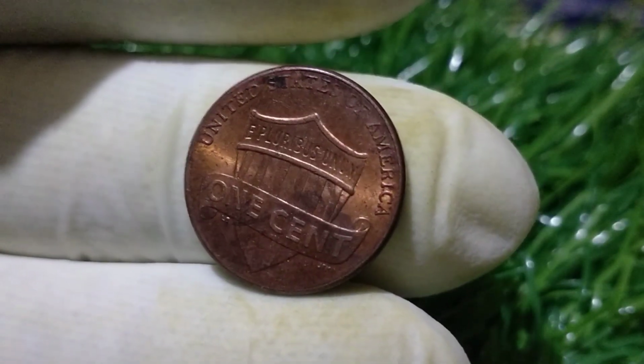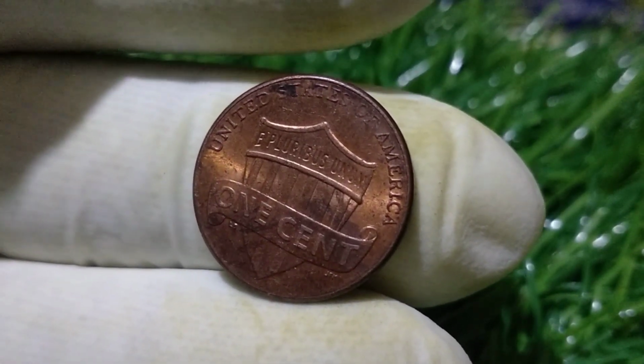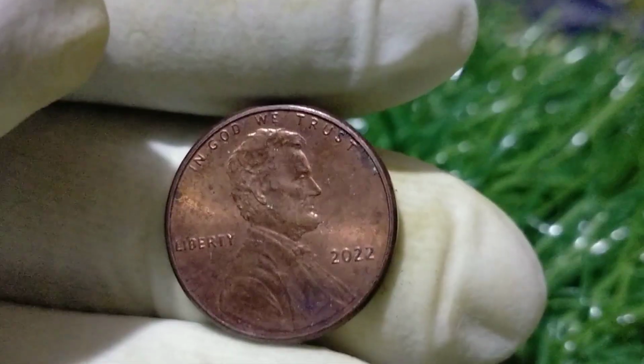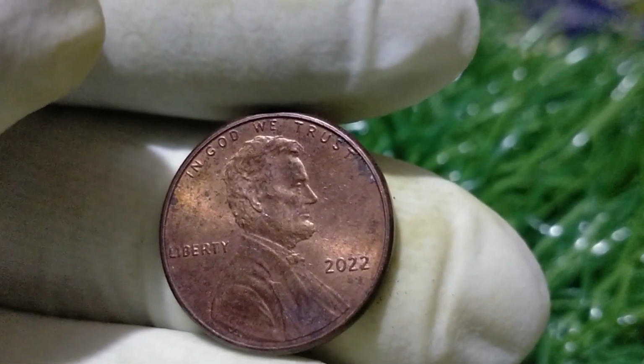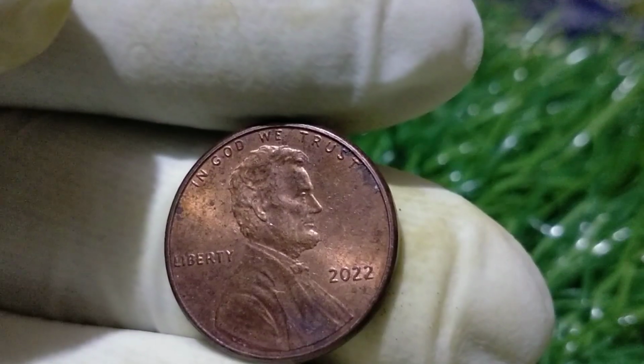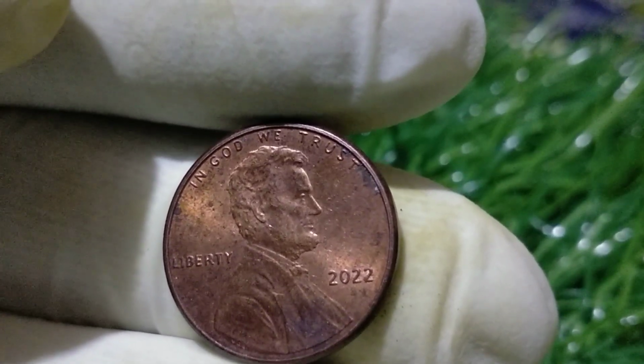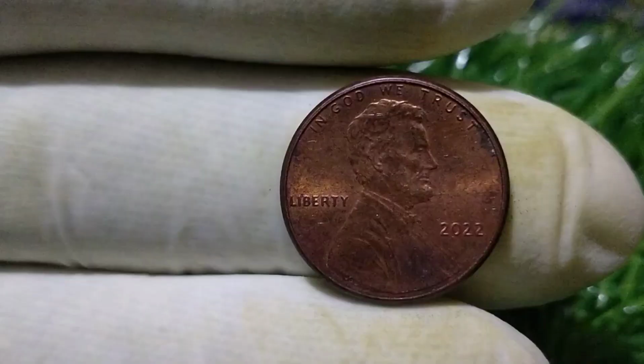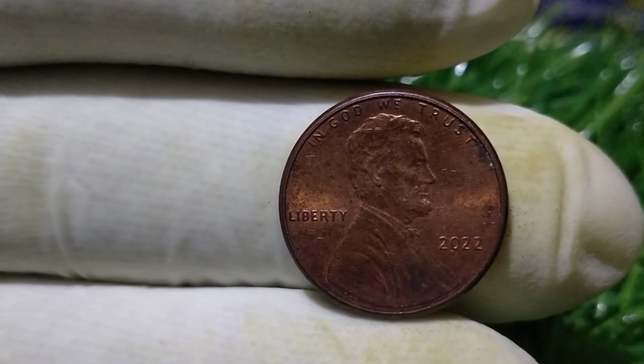And what makes the 2022 issue particularly interesting is the sheer scale of its mintage, with billions struck, which statistically increases the odds of rare and spectacular errors being created, yet at the same time the survival rate of dramatic errors is extremely low because most are caught and destroyed, meaning that those few which do survive are immensely valuable.